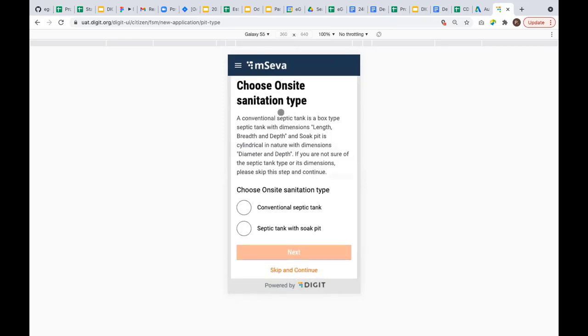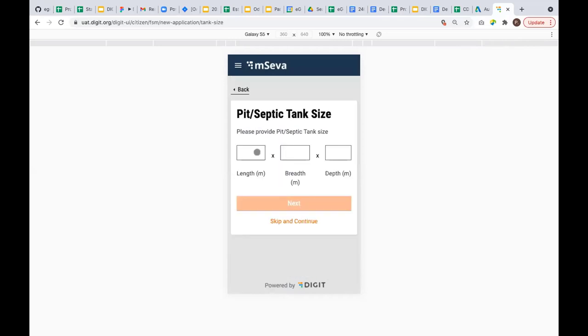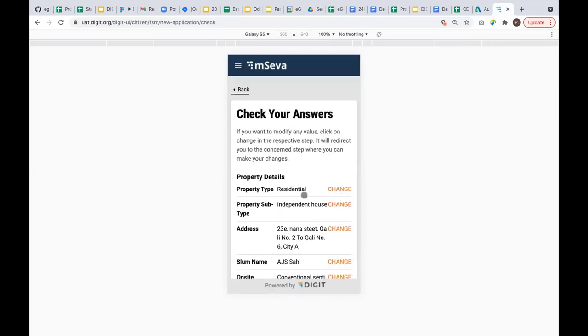So this is an optional question, where we are trying to gather some data on the ground, since the ULB does not have any information on the type of septic tank the citizen has. So we are trying to have some information here. If the citizen doesn't know it, he can very well skip and continue. After reading all the supporting information for this particular question, if we can say that it is a conventional septic tank, he can give the dimensions of it. If he doesn't know the dimensions, he can very well skip and continue.